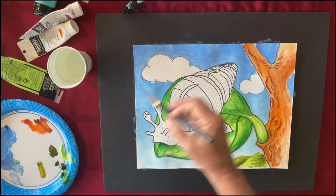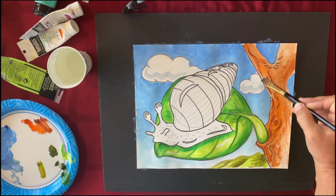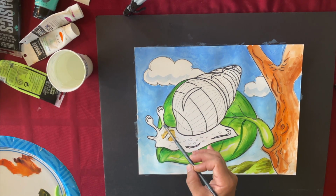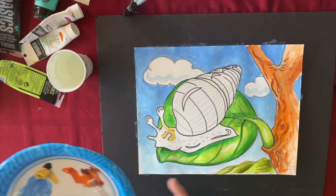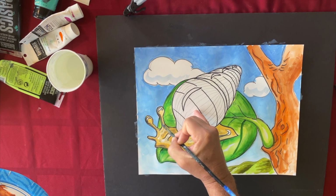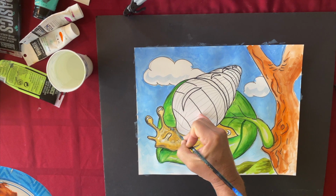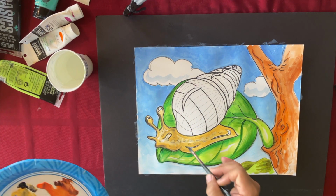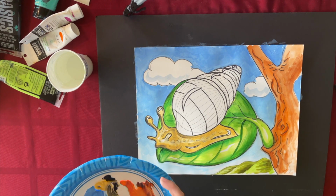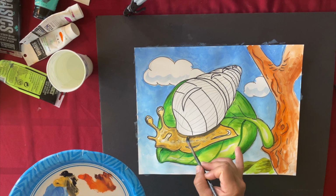For the cloud shadow color, I'm going to get a little bit of a bluish purplish gray. For the body of the snail, I'm going to use a little bit of a gold brown, kind of a yellow mustardy color. I'm also going to add some darks to it, maybe around up by the eyes. I'm going to try and remember to keep the white spots white, giving it a wet effect, like there's some glistening going on. I'm going to make the snail's body the darkest, right beneath the shell. That's going to give the shell a beautiful place to sit.